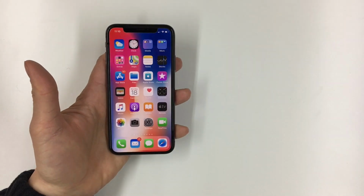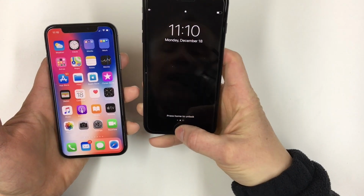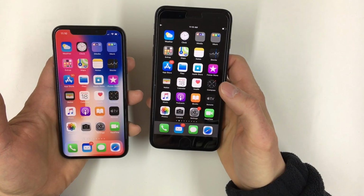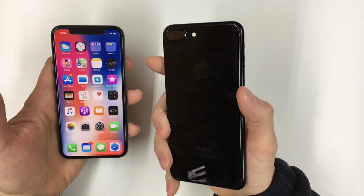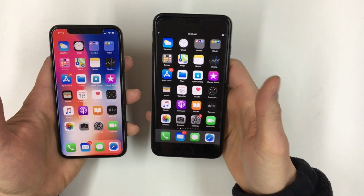Let me try and explain to you what I like about the iPhone X so much. This is my previous iPhone. This is an iPhone 7 Plus. And I used this phone for about 11 months. And there's a lot of things I really love about this phone. I like the high resolution display, the better battery life, the dual sensor camera with optical image stabilization and portrait mode. But there's one thing I really can't stand about this phone, and that's the size.